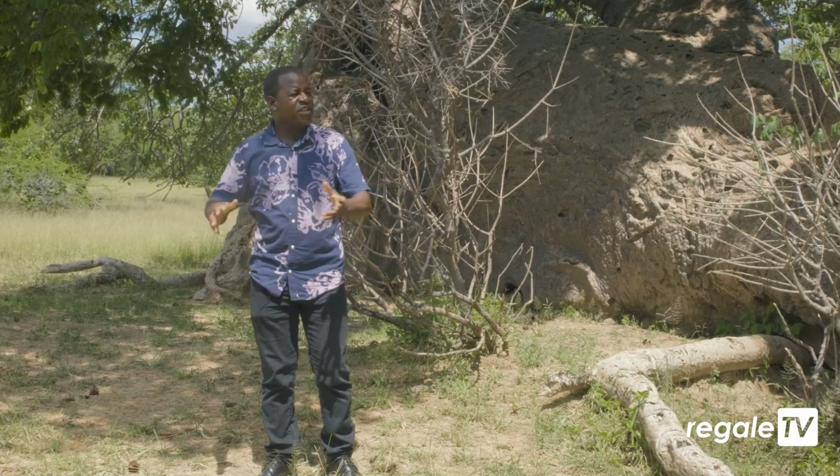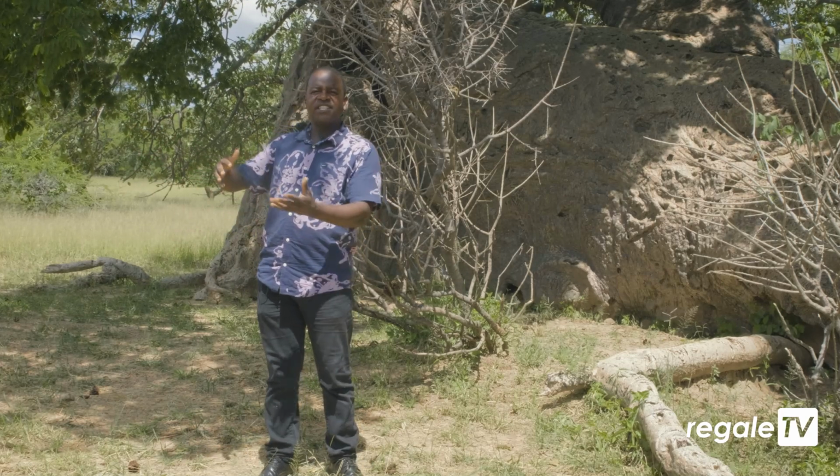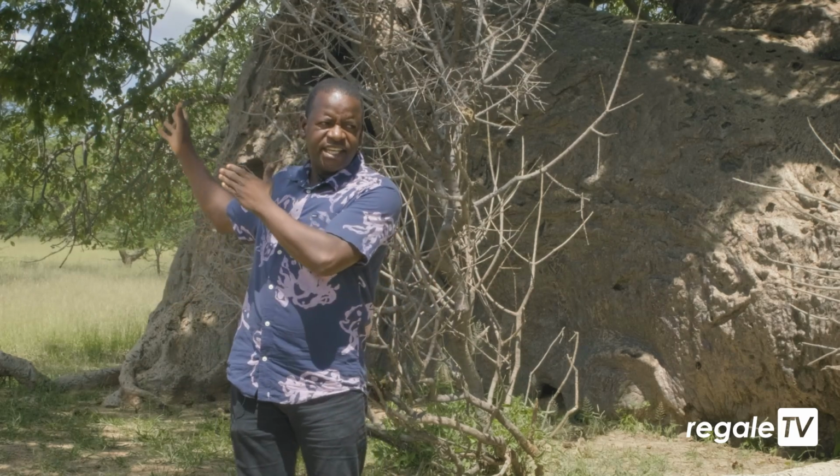So apart from being a trading center, this was also a burial site. They used to bury people here, because in the 1960s some skeletons were excavated. Some of the items were buried just there, but some were taken to Livingstone Museum.